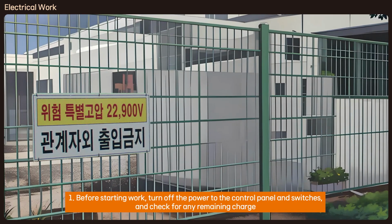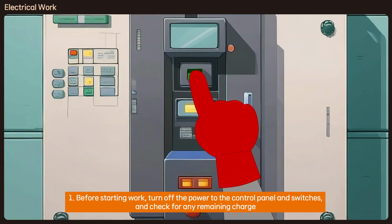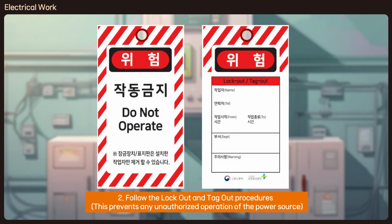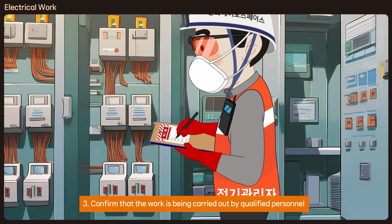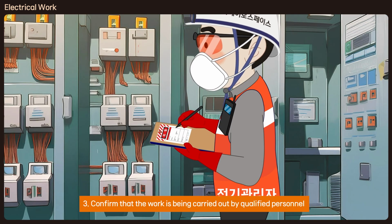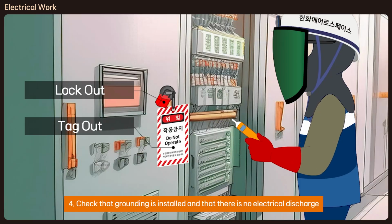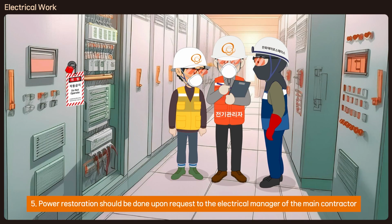Electrical work. 1. Before starting work, turn off the power to the control panel and switches and check for any remaining charge. 2. Follow the lockout and tagout procedures. 3. Confirm that the work is being carried out by qualified personnel. 4. Check that grounding is installed and that there is no electrical discharge. 5. Power restoration should be done upon request to the electrical manager of the main contractor.